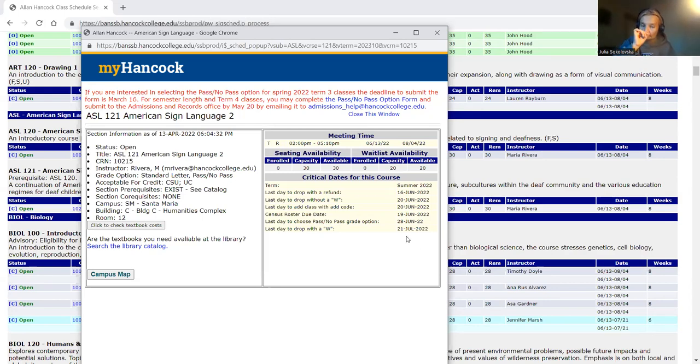So look at that. If, however, you continue with the class and something else happens, so again, you are failing a class or something came up in your family, and we do have different circumstances, you still can drop a class up until July 21st. The only difference is on your transcript, it will be noted W, which stands for withdrawal. Is it bad? Not really. It does not affect your GPA at Hancock at all.